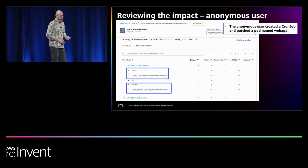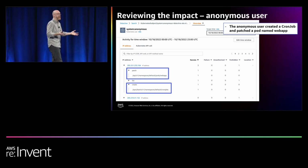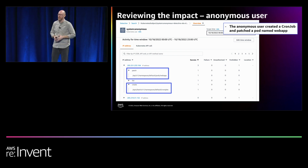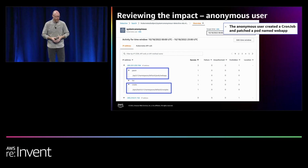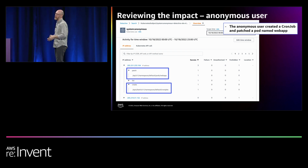So what I want to do now is see what this anonymous user actually did. Did they do anything? They were granted access, but have they actually been interacting with the environment? From the detective search functionality, I can bring up this particular user, bring up that user's profile page, and start taking a look at the API calls that user might have made.